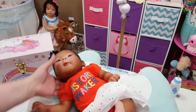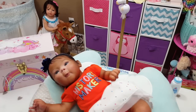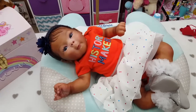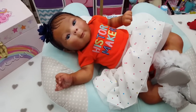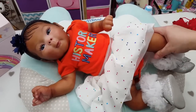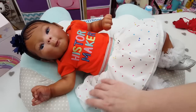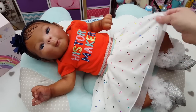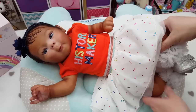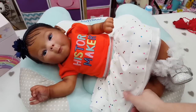And quite heavy too. I think, as you guys know, I love my heavy babies. So let me reposition her to where you can see her like this. And another thing too, I picked up a lot of art supplies. I don't know if you guys remember, I did go to the International Doll and Teddy Show, which the outfit that she had on is what she wore there. So she hasn't been changed since then.